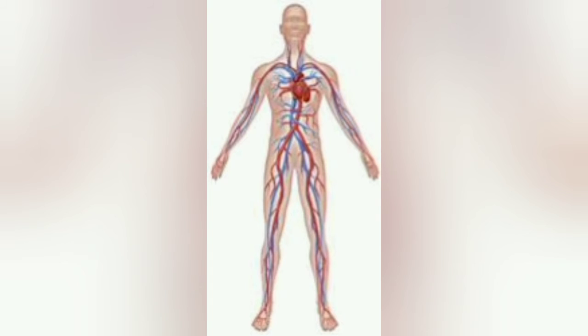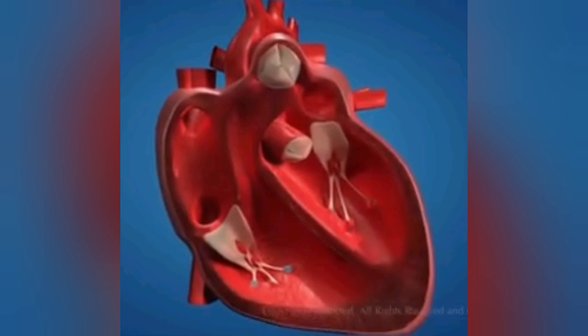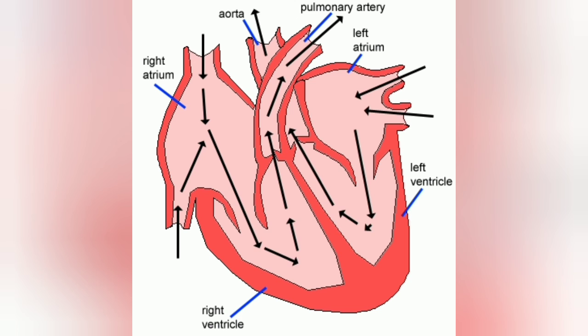Students, this process is very simple, but you have to learn and memorize how our heart works and how many chambers our heart has. And the main thing is that you have to memorize and understand the function of every chamber of the heart, how blood comes into the heart chambers and how blood flows from one chamber to another.